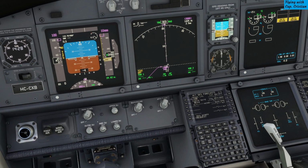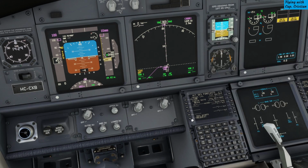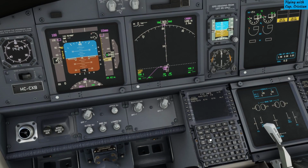Now descent page forecast, the transition level for descent is 180. Let's cross check that. Yeah, transition is 180, and we need to load the descent winds as well. So requesting descent winds. We're almost ready with our CDU. If we don't have Simbrief, or if you don't have ACARS communication, then you have to do all this manually. So loading winds and execute them. So now these are winds for the descent portion. Good. Next we go to progress page and we check 114 distance, and we check here 110. So that is pretty close. Perfect.